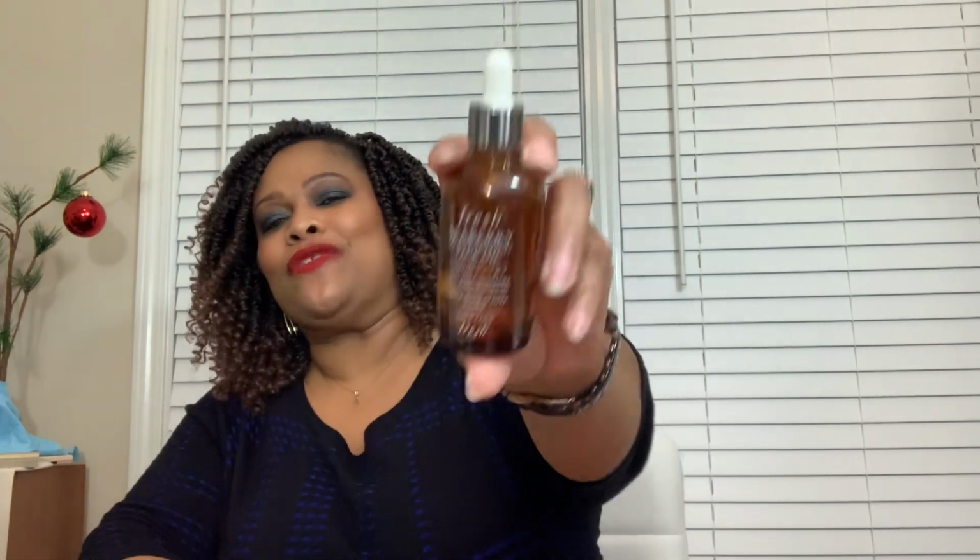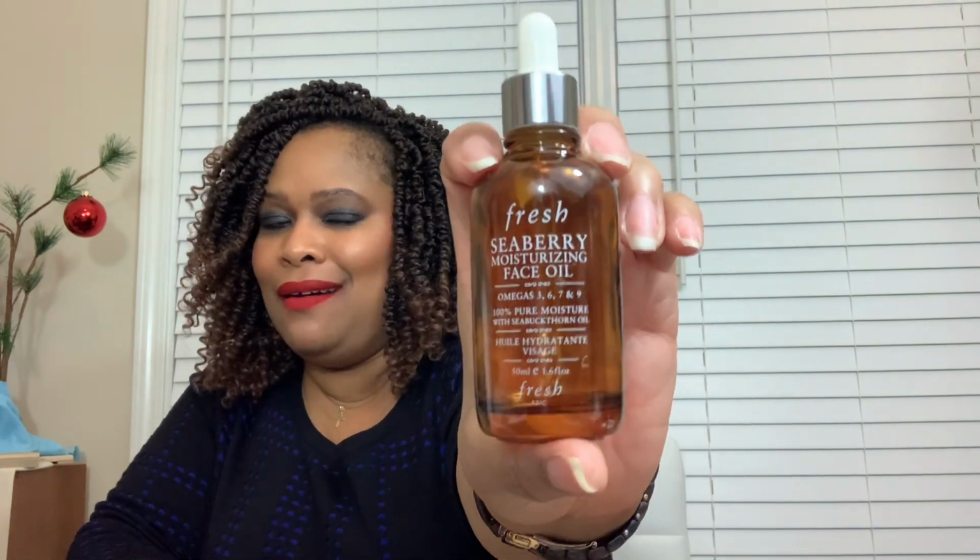The next item is one that you probably haven't seen for a while, but just know it stays in rotation, and that is the Fresh Sea Berry Moisturizing Face Oil. This is bae. I love this oil. I use oil on my face, whether it's summer, spring, winter, or fall. This one is light. It has omega-3, 6, 7, and 9. It helps to eat up fine lines and wrinkles. It makes my skin have a healthy glow. It helps to hold moisture in because it creates a little bit of a seal barrier.